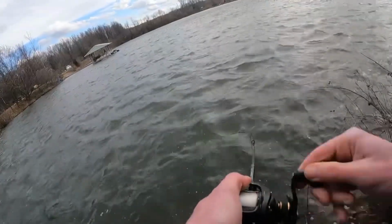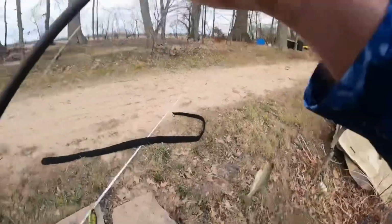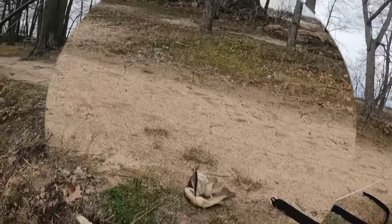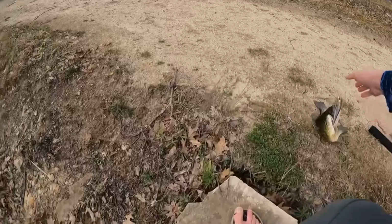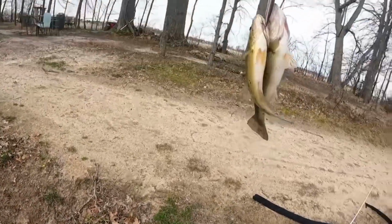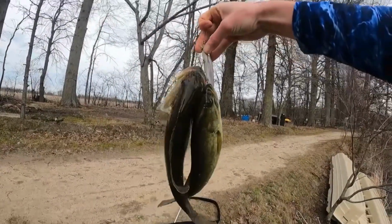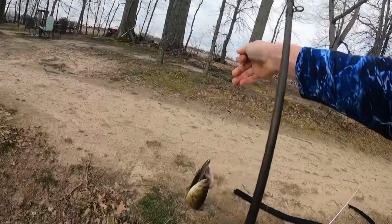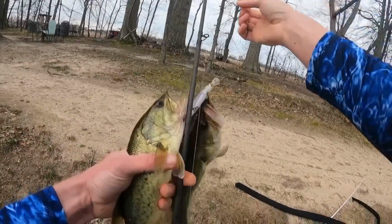We got one. Oh, we got two. It's a double. My first ever double. Look at that. Picked up the jerkbait right away, got two as soon as it hit. Well, if it's any wonder what I should be throwing in this high wind, it's definitely a jerkbait. Little guy and a decent fish.